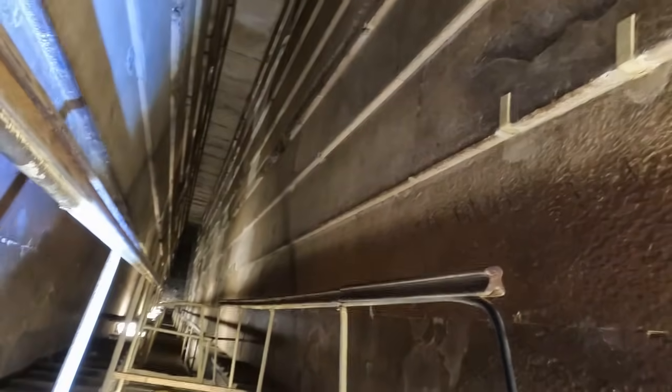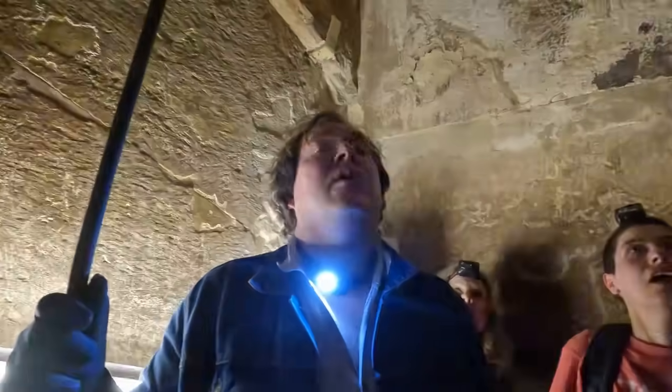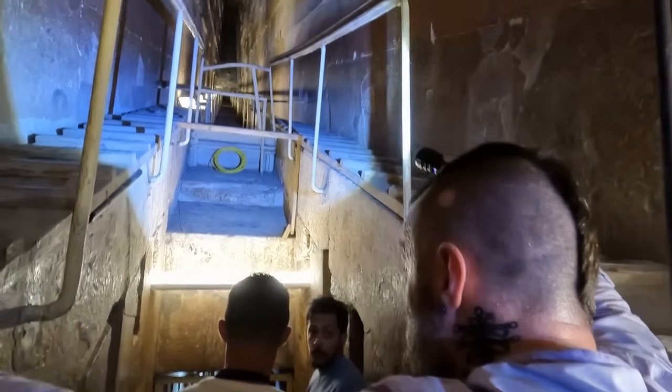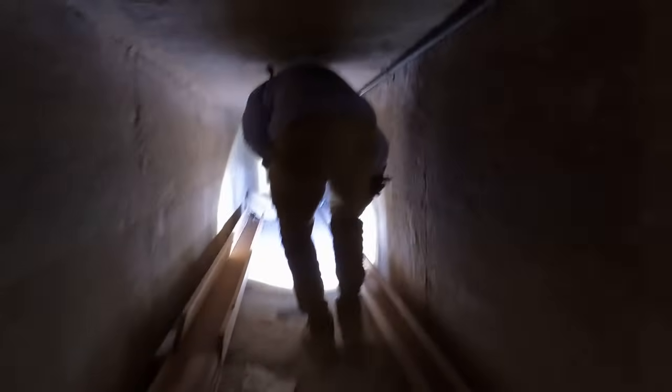And this is your first glimpse at the Grand Gallery of the Great Pyramid. Megalithic structure. So the area that we're about to enter is what's known as the Queen's Chamber. Shelves. You can also see here that on the right, they're building new lighting. So here are the areas where they did the drilling. These two iron pieces, they drilled into the bedrock here.